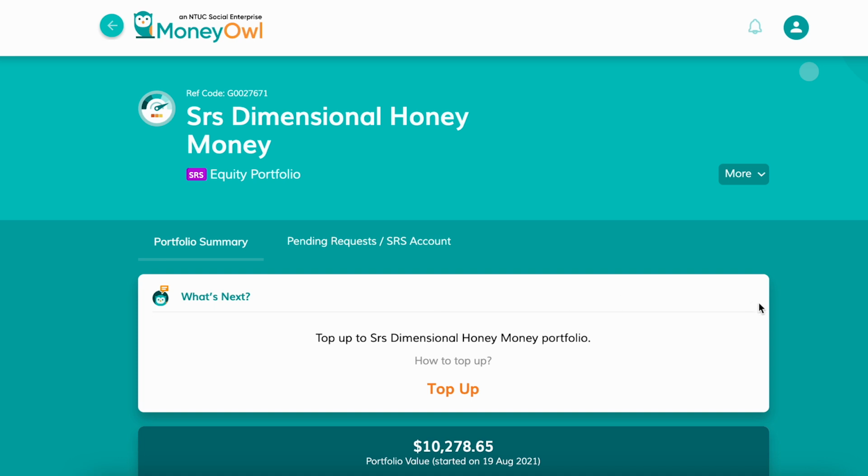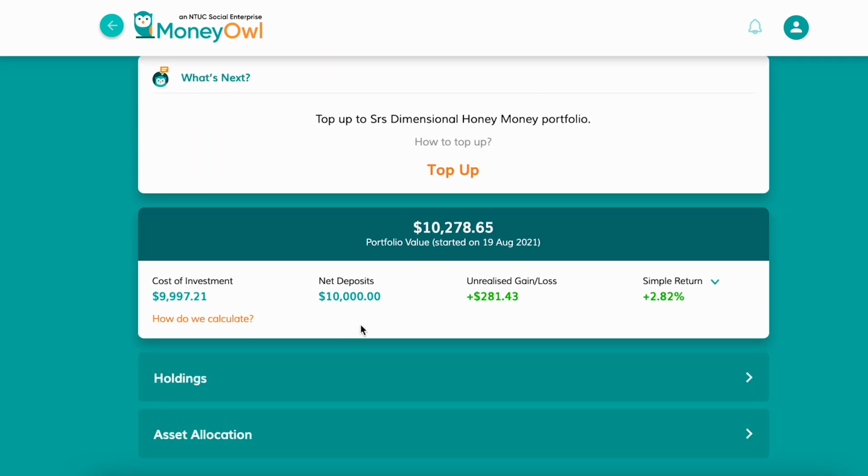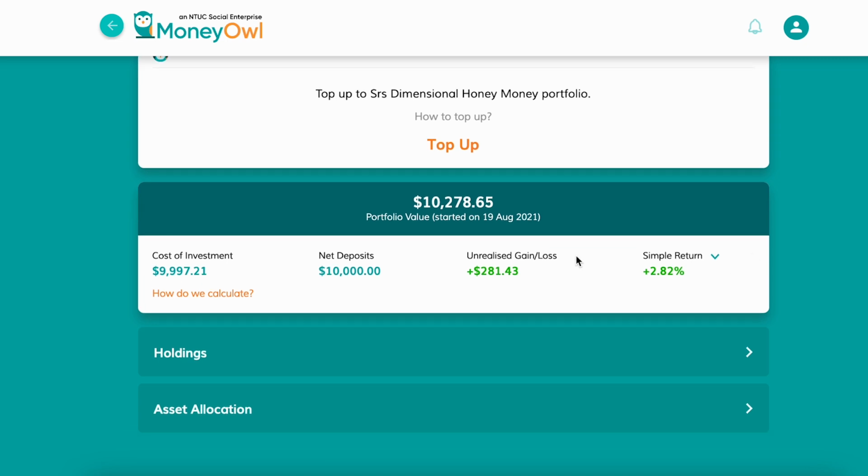So let's click in further and see how it is doing so far, right? You can see my cost of investment is around $10k. There's a small disparity between the cost of investment versus the net deposits. I guess there may be some cash components that are not invested, or there may be some currency conversions. Not too sure about that, but it's less than $3, so don't sweat over it. But so far, unrealized gains have been $280 or around 2.82%.